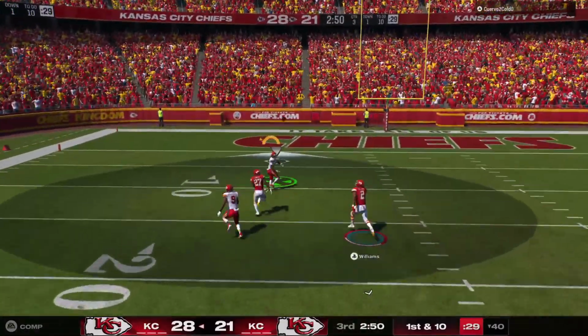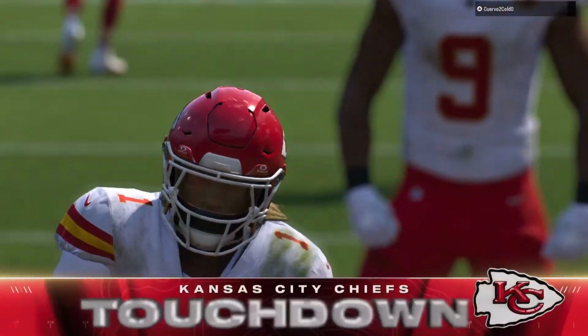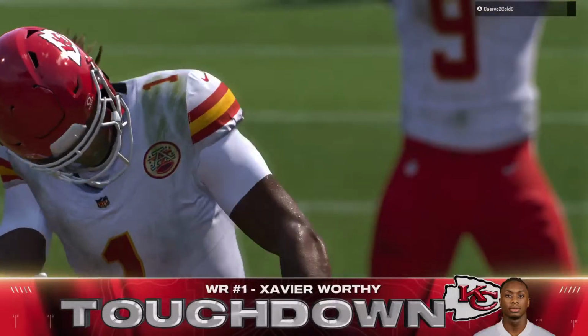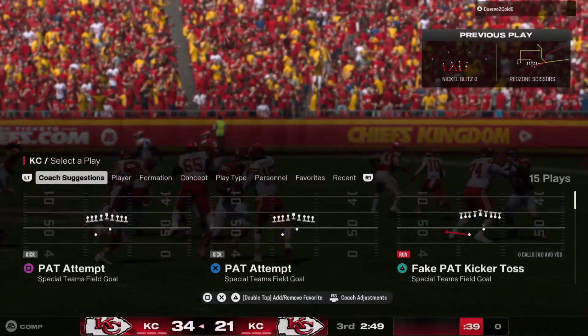And because of that pressure, and this is taken in at the 5. And he takes this into the end zone for a Chiefs touchdown. Xavier Worthy, his 2nd touchdown of the afternoon. And the Chiefs are able to strike quickly to add on to their lead.